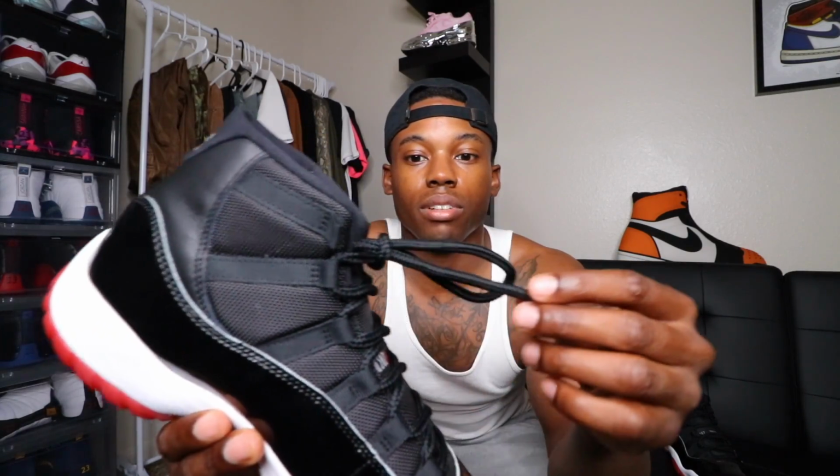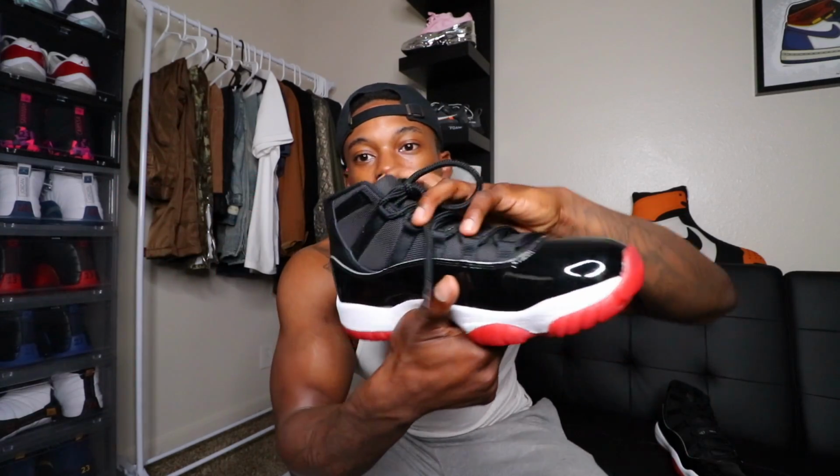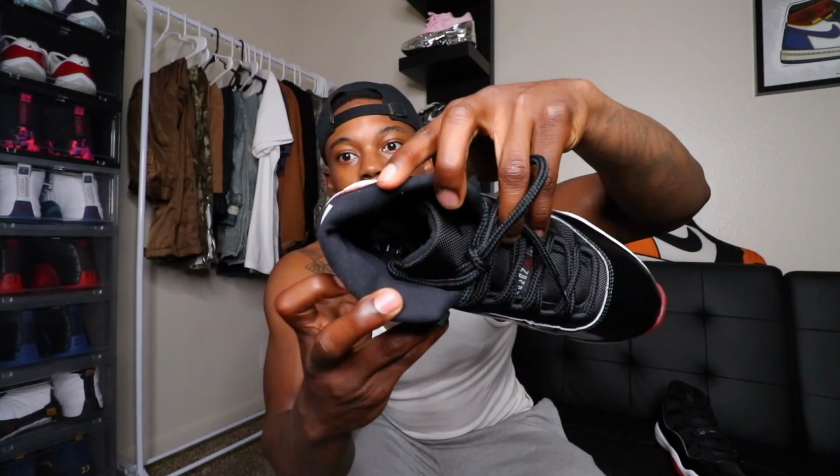Checking out the laces, man, you get those thick laces that you always get with your Air Jordan 11s. Nothing crazy with the tips or anything like that. And on the tongue as well, man, you got that Air Jordan down there. On the inside of the shoe, you get a red insert just like the 2012 pair, and you have a Nike Air on the insole, man. Check it out.